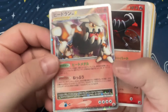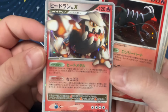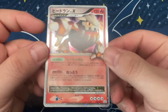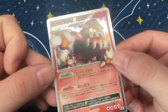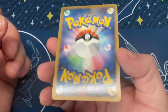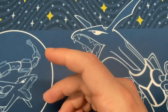But we've got Heatran level X. This is like a visual book promo or something like that. It's from DPP promo set. I kind of like this one. Got one copy. What is going on down here? Doesn't look like that regularly. It just looks like on the camera. That's strange. This one looks pretty good, though. Looks pretty clean. I don't know. That could be a 10. It could be a 10er.